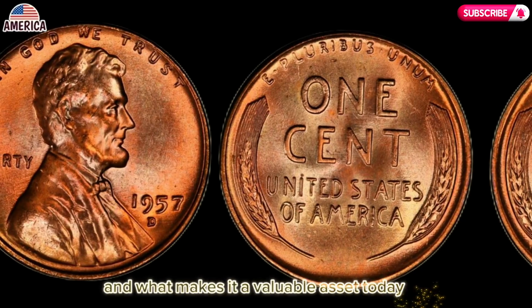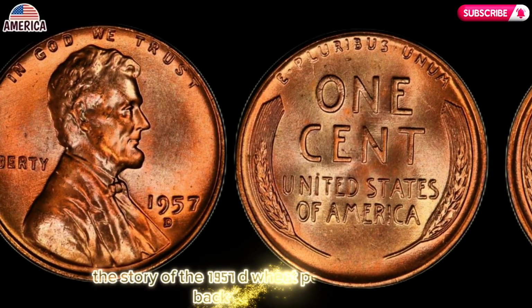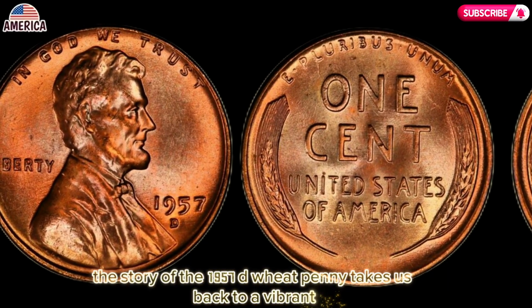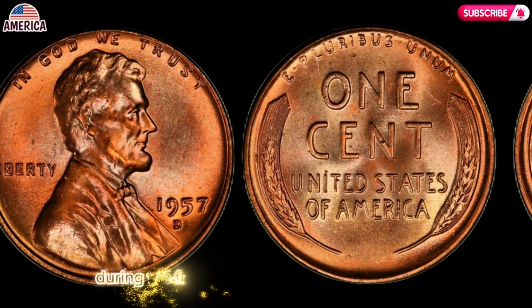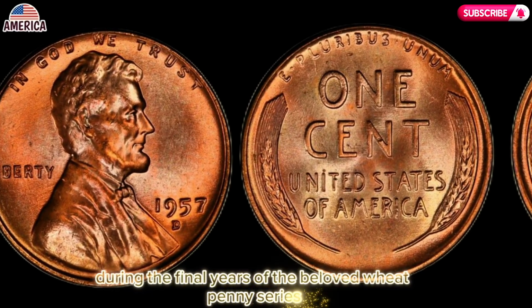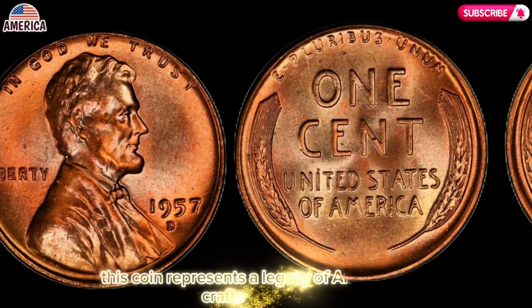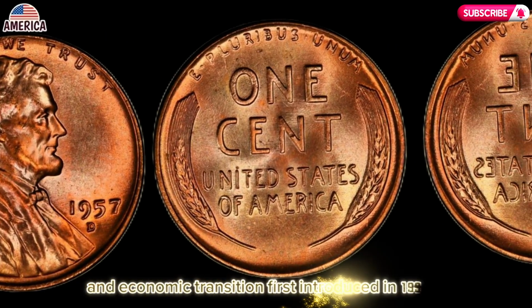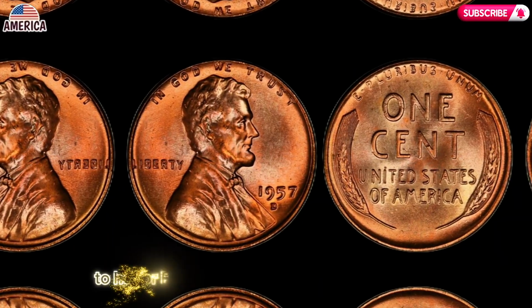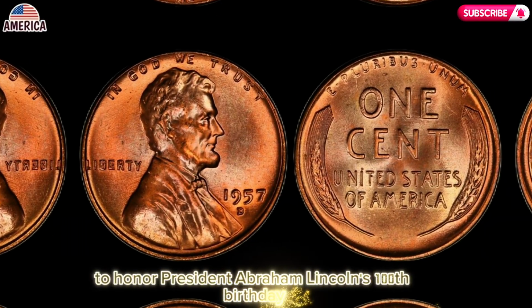it a valuable asset today. The story of the 1957 Wheat Penny takes us back to a vibrant period in American coin history, minted in Denver. During the final years of the beloved Wheat Penny series, this coin represents a legacy of American craftsmanship and economic transition, first introduced in 1909 to honor President Abraham Lincoln's 100th birthday.